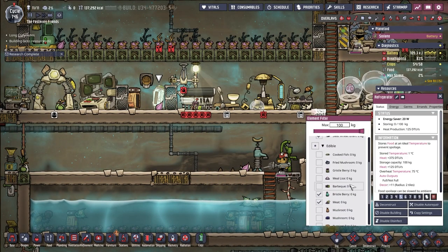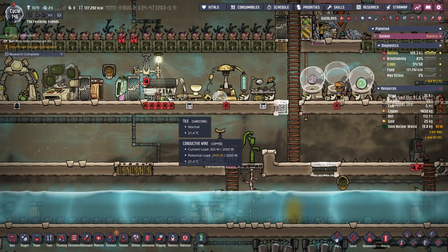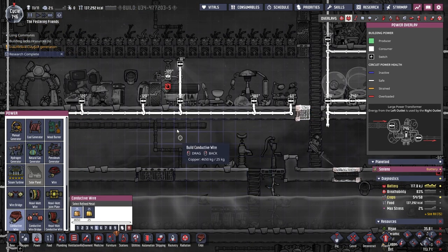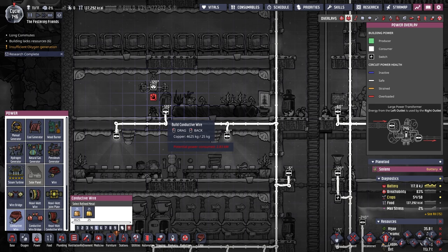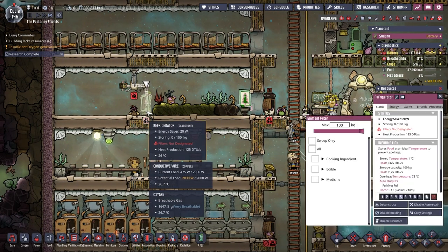Now this thing... We do have the bristleberries, the meat, and the paku fillets. Good. They'll be dumped there. This is not powered. We need to set up the power for this one and the other one. That's convenient. Thank you. And this will just have to be, I guess, fed this way. It's a little ugly, but at least it's conductive wire. It's not as ugly as some of them.